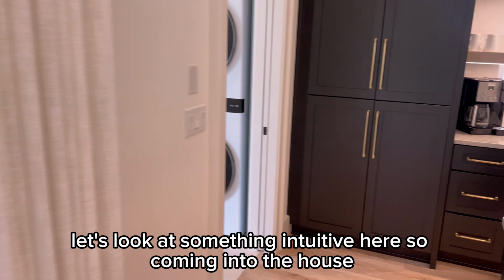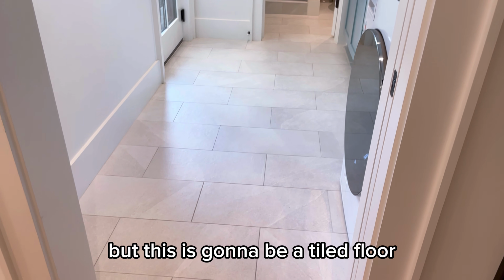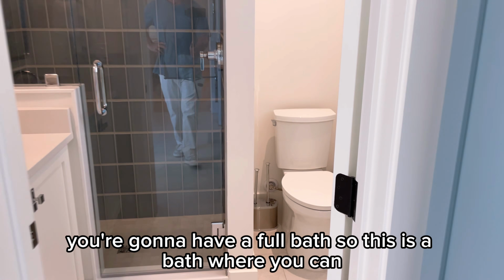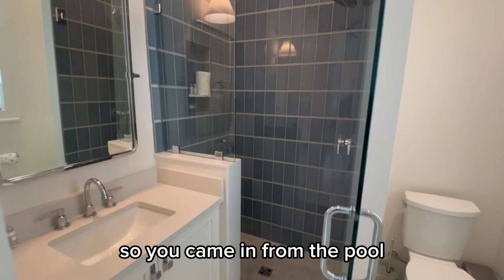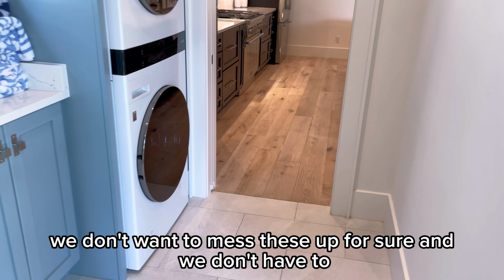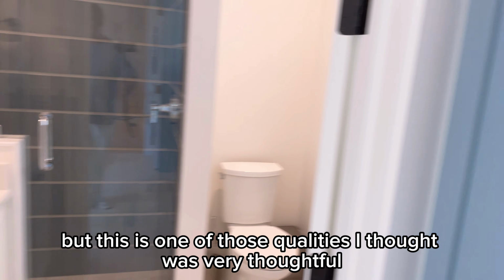All right, let's look at something intuitive here. So coming into the house, you're going to come in here. This is your rear entrance, but this is going to be a tiled floor. But notice as you come in right to your left, you're going to have a full bath. So this is a bath where you can have a shower, you can wash off. So you came in from the pool and there's no mess coming through on the hardwood floors. We don't want to mess these up for sure, and we don't have to. The laundry room is really nice here, and there is another one upstairs too. But this is one of those qualities I thought was very thoughtful.